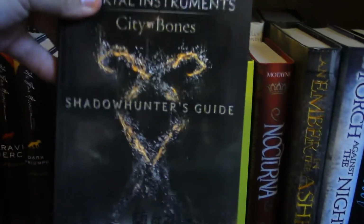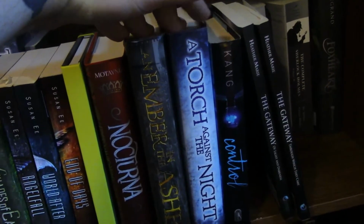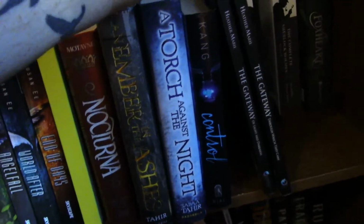Oh, a Shadowhunter guide. This is for the film. This should probably be with the Shadowhunter stuff. Hold on. There you go. Nocturna, Empire, wow. Ember in the Ashes, Torch Against the Night, and Control.